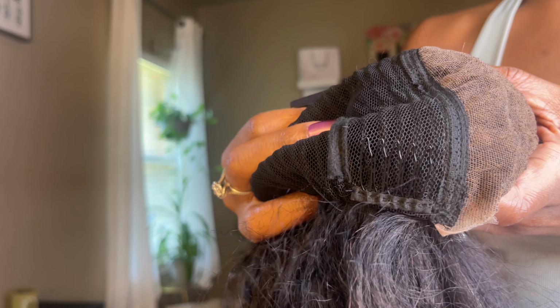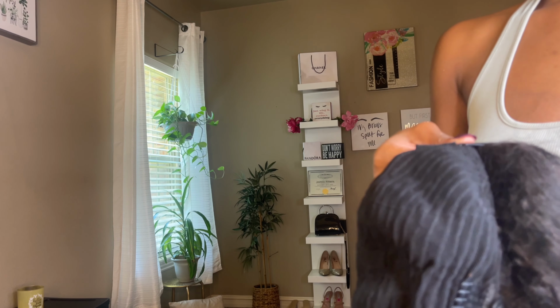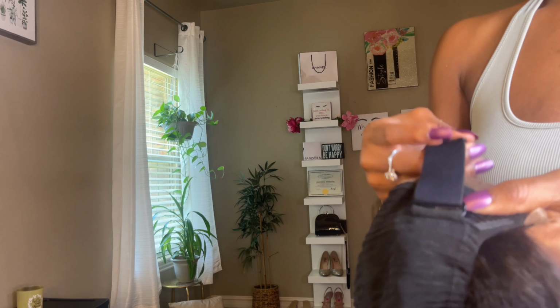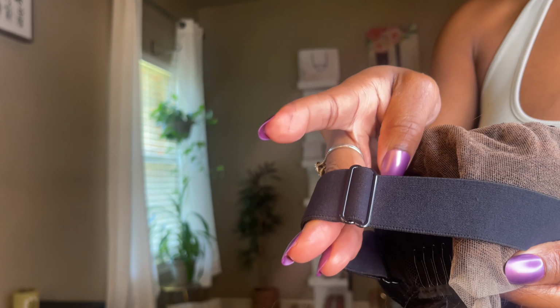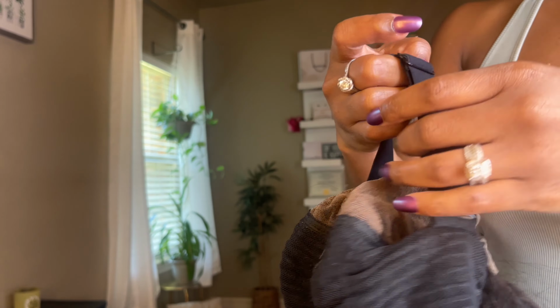So for the girlies that don't really like a lace front wig, this is for you. If you are a leave out type of girl, then this is definitely for you. If you're already natural, it's gonna look great on you. You're definitely going to love this wig.